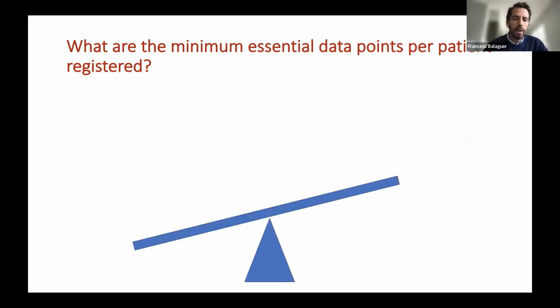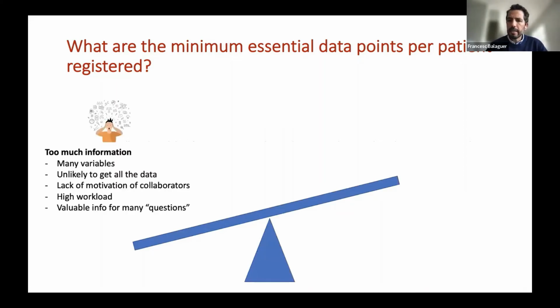At the end, it will always be a balance regarding too much information. If you want to get so many variables, it's probably going to be unlikely to get all the data for all the patients. Your collaborators will be mad at you because you are asking for so much information. This is a very high workload, so it needs people to keep the registry updated. But the good thing is that you will have a lot of data, so you can ask many questions.